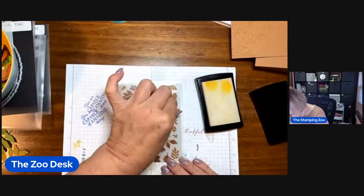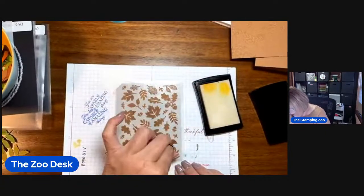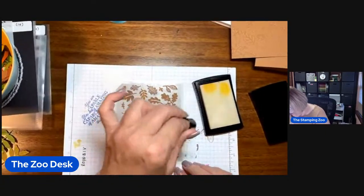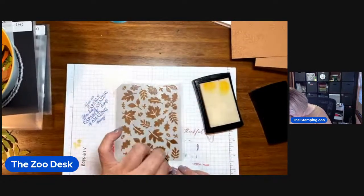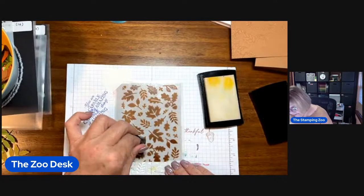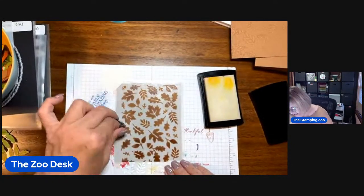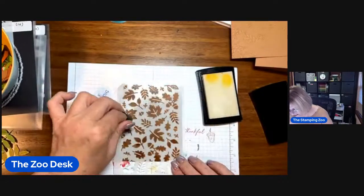Okay, let's try this because I haven't done this in a long time. We will not be able to use this one right away though because it's going to have a lot of Versamark on it. But if we ever get to a second card, which we will not tonight, it's just that kind of night, right? I had to tell you about all the fun zoo stuff.